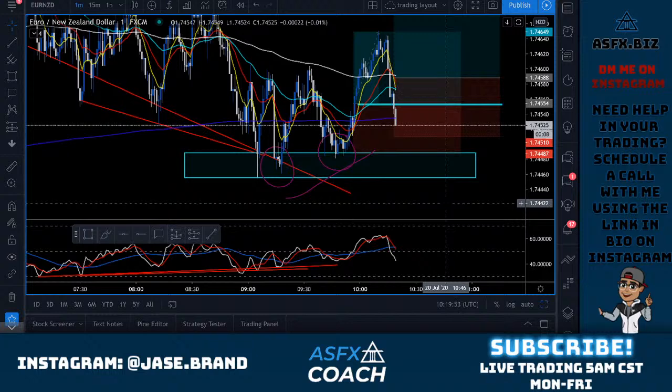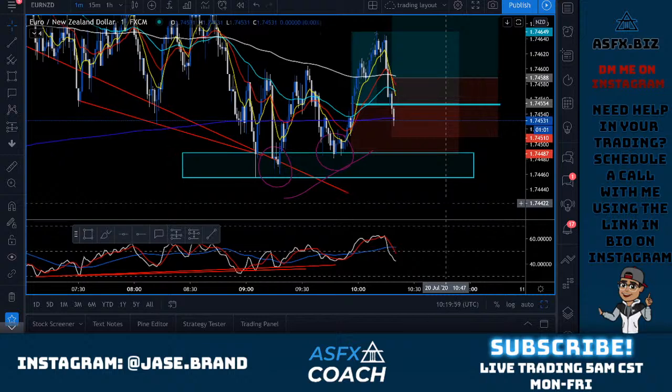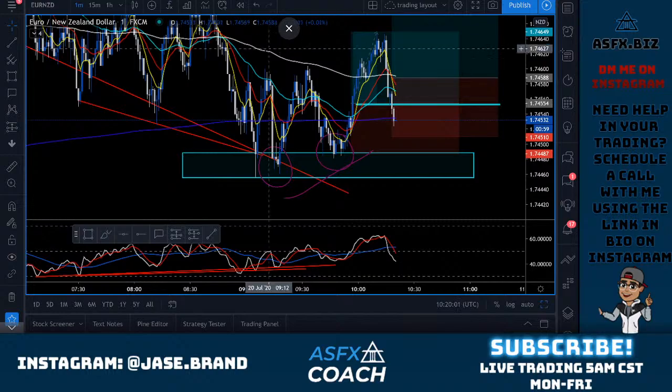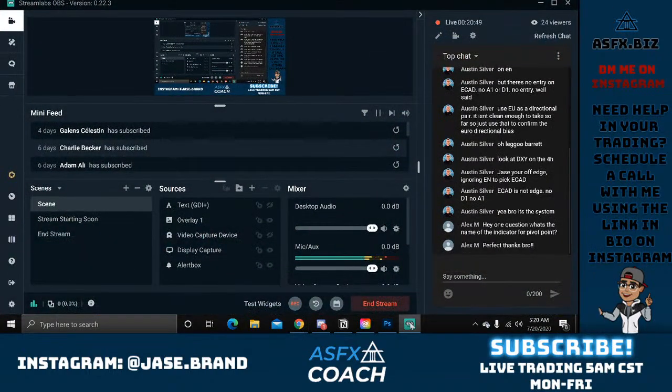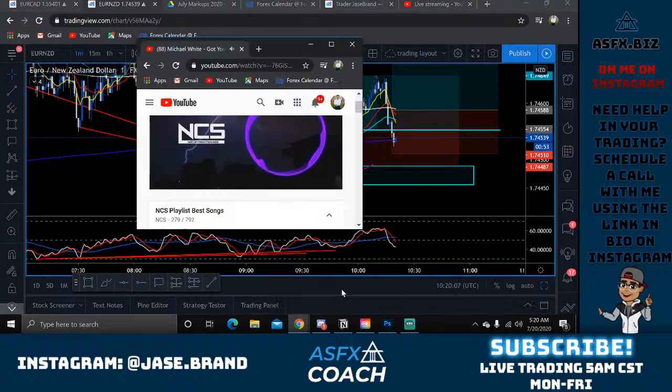But there's a lot of momentum right now, bearish momentum, so I'm not really liking it. I'm looking at the higher time frames, and not a lot of things look good. On Euro NZD? Yeah, on EN, it's kind of rejecting off that key level.